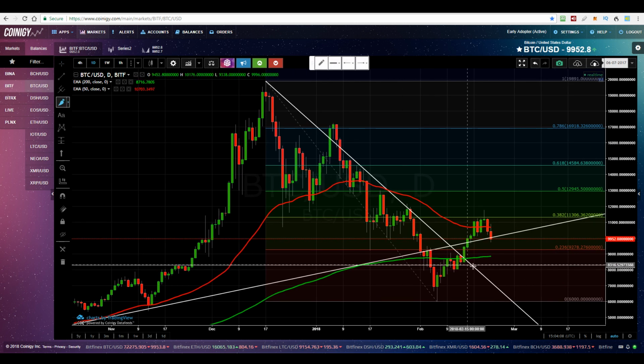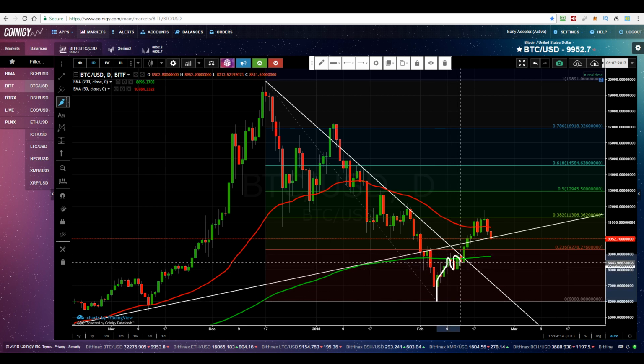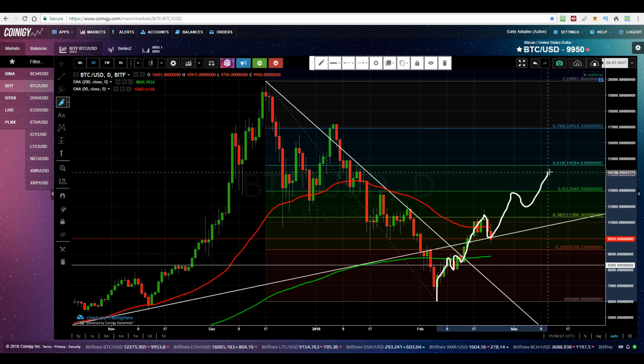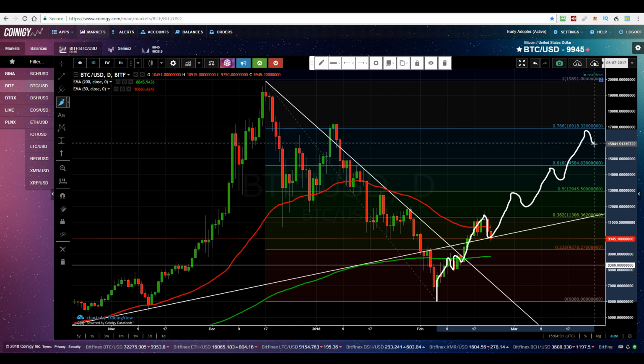I got inspired to draw that, so let's draw it right here. So look, little wave up, little wave down, little wave up, little wave down, bigger wave up. Maybe this is my hope. Wave down back to the medium 10 trend line, move back up. Maybe we'll hit this as resistance, have a little wave down. Maybe we'll hit this as resistance, little wave down. Maybe we'll hit this as resistance, little wave down. You know what I mean? So that would be my hope.